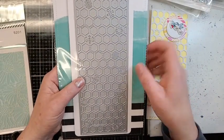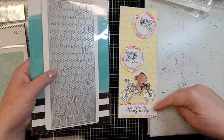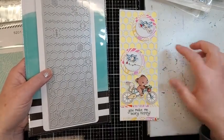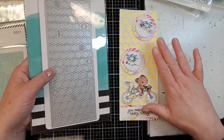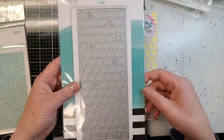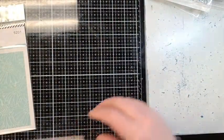So it's kind of fun because it can be used for all kinds of things. Like this particular card is not bee related at all. So it still works really, really well for a background with that one. And this one is $24.99 for the honeycomb slimline. Okay, so there's that one.